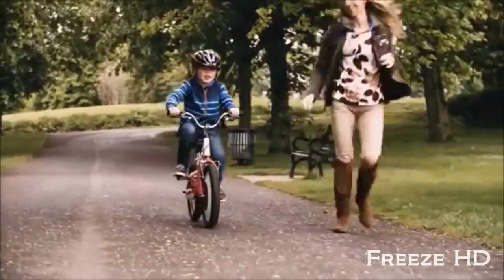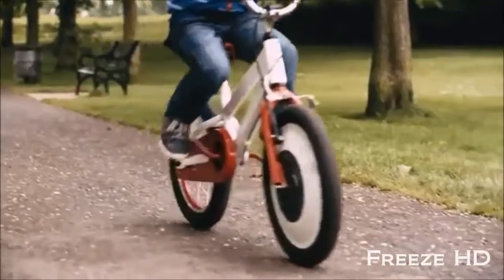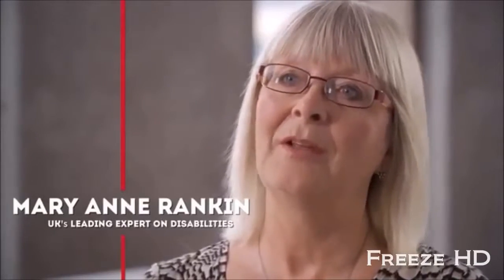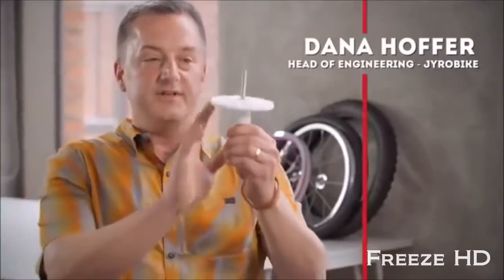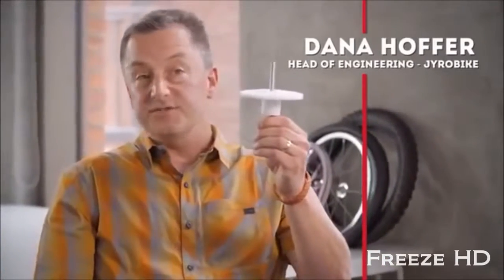I mean, as far as I'm concerned, the gyrobike is the paperclip of the bicycle world. I mean, why has nobody done it before? It's such a brilliant concept. Well, any spinning disc is a gyroscope. It's just a matter of what you do with the gyroscope to put it to work for you.